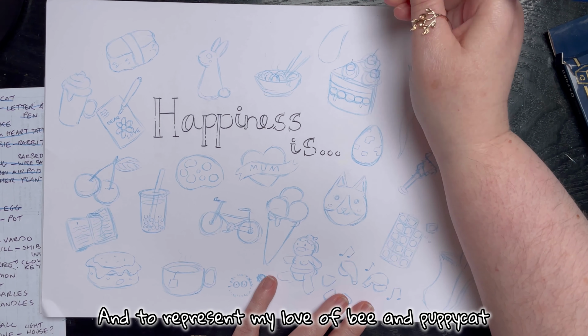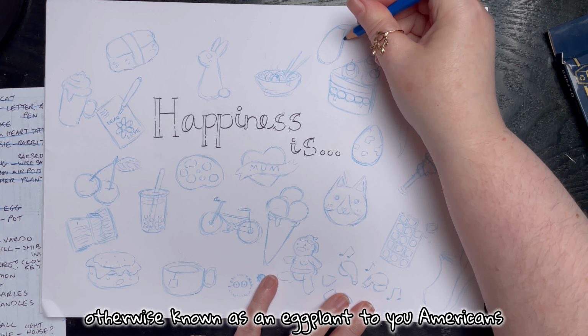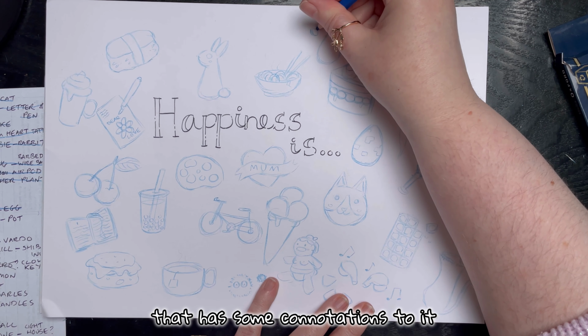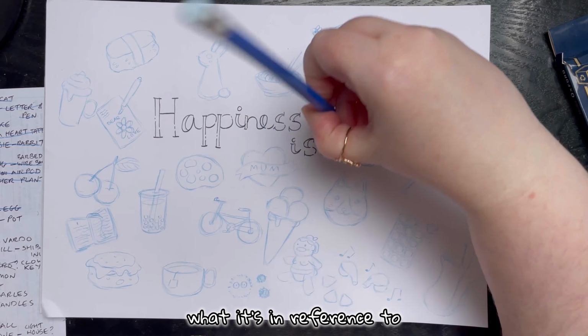To represent my love of Bee and Puppycat, I drew an aubergine, otherwise known as an eggplant to you Americans. But then I thought, that has some connotations to it, so I drew a little bee by it as well, just so you know what it's in reference to.